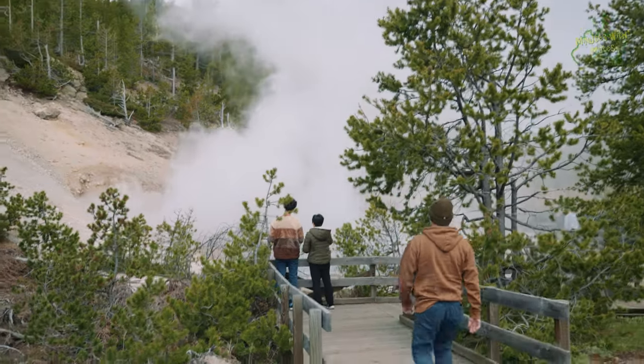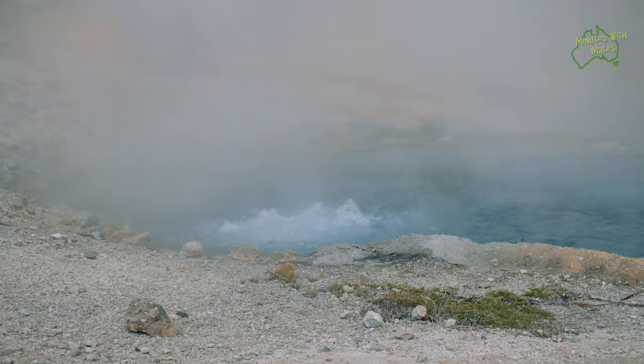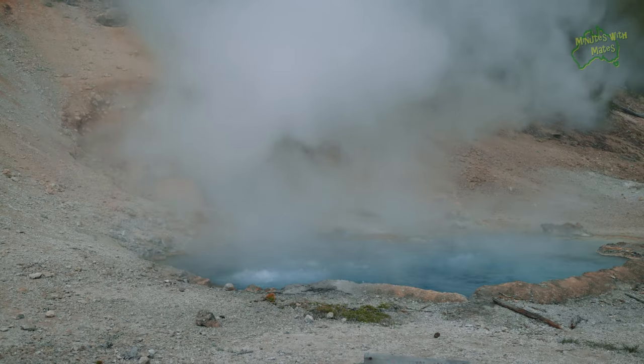As we continued our journey, we encountered a bleak geyser. Its continuous roar and bubbling hot water created an impressive spectacle against the backdrop of the chilly air.